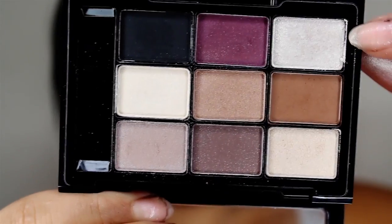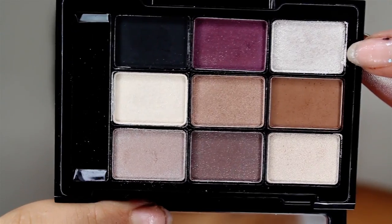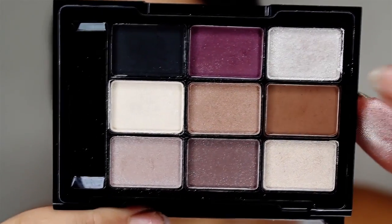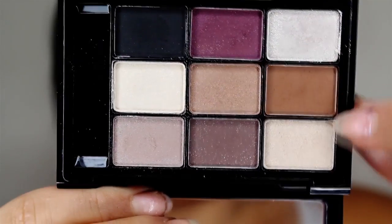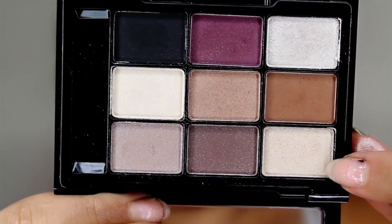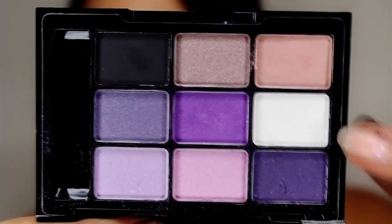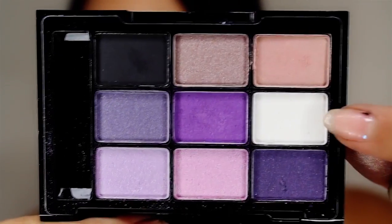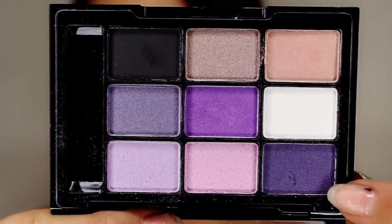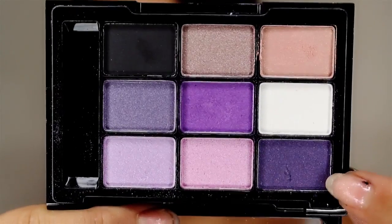But it comes with a whole lot of neutral tones. This is a really nice everyday palette. And it also comes with these two darker shades, which is like an aubergine color and a black, to intensify the look so you can make it nightwear if you wanted to. And then I also got this one, which is called Be Our Guest Maurice. And this one just has a lot of purple shades. And I'm going to be creating a lot of soft and more kind of dramatic purple smoky eyes. So that's that one there.